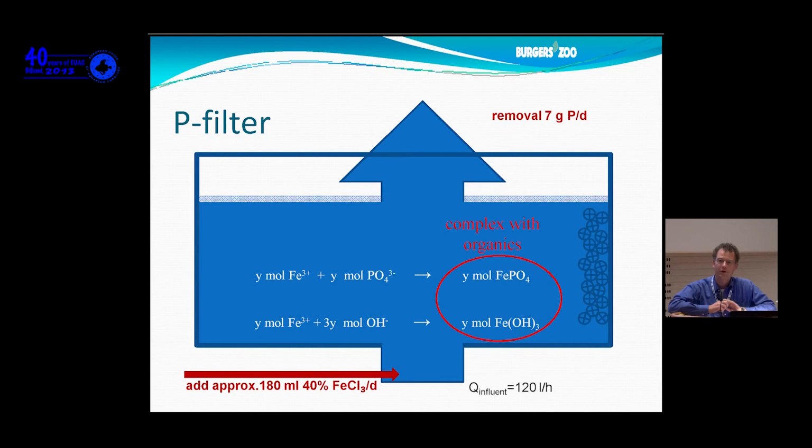We add about 200 milliliter of iron chloride per day, and we remove about 7 grams of phosphate per day. But the really big disadvantage is that you lose a lot of hydroxide, so you do have to add extra hydroxide. Again, a chemical extra. And with all these chemicals, you have to be careful managing them. Both iron chloride and sodium hydroxide are not so friendly chemicals.